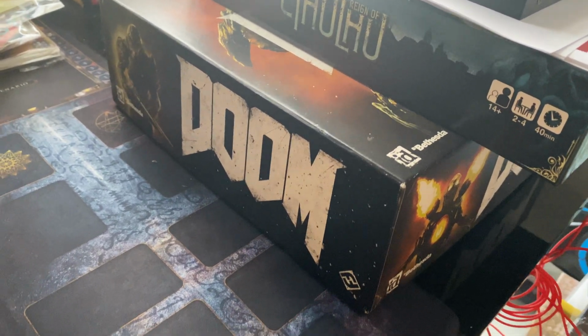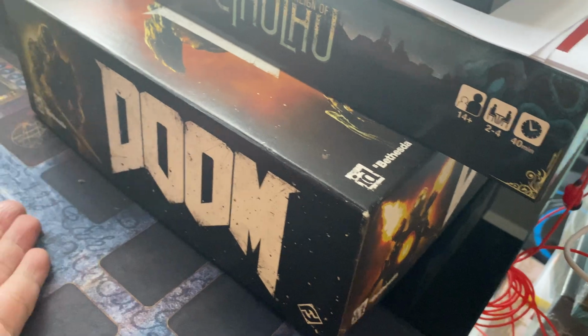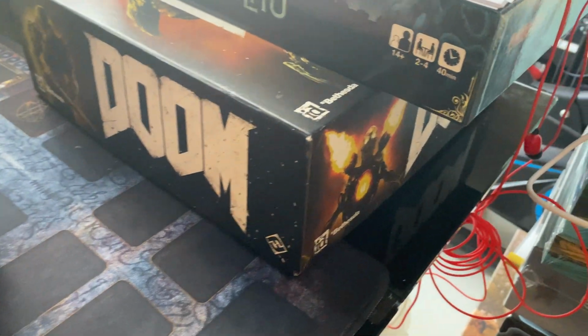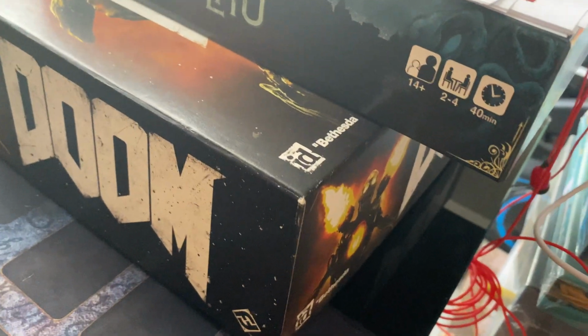But I don't think they might be able to do it because of all the copyrights, especially when it comes to IP and publishing companies, there's a contract. It's just like how FFG has parted with Games Workshop, and they can no longer publish anything from Warhammer 40k, which was quite sad.